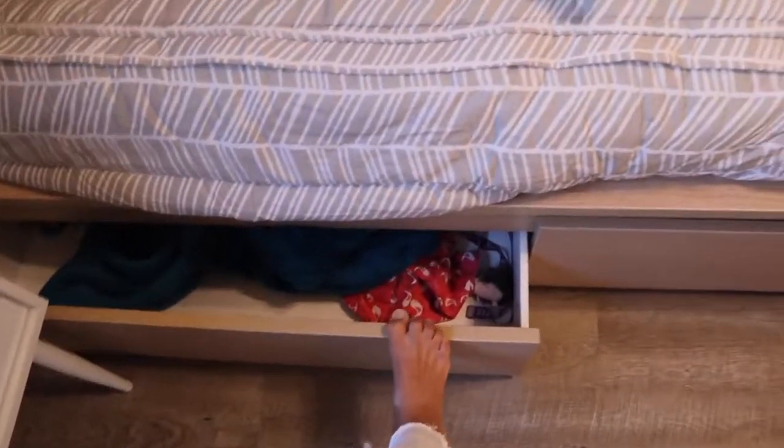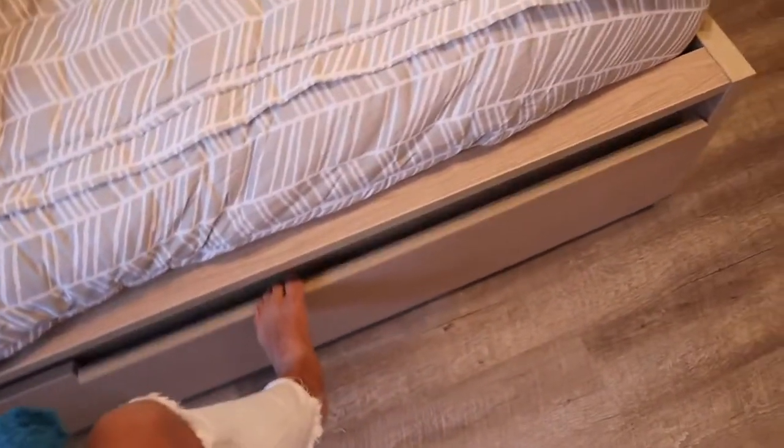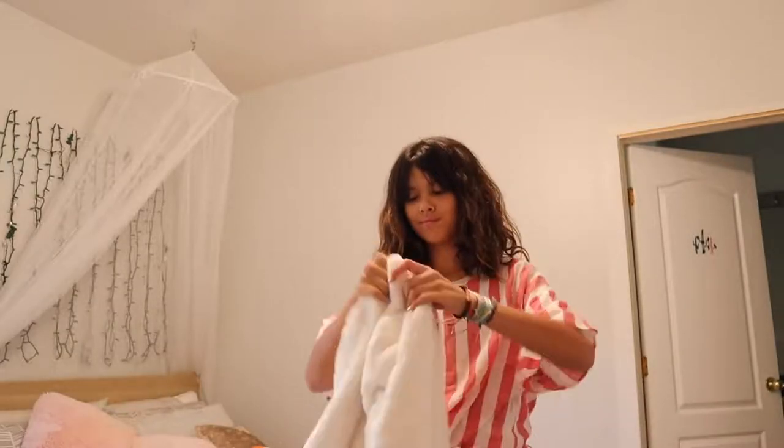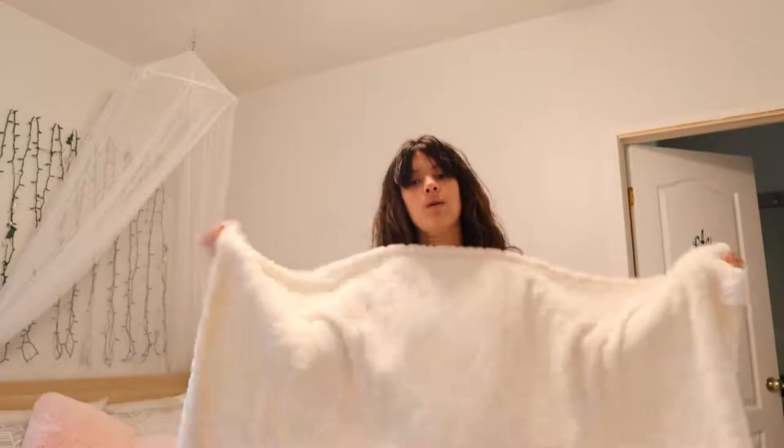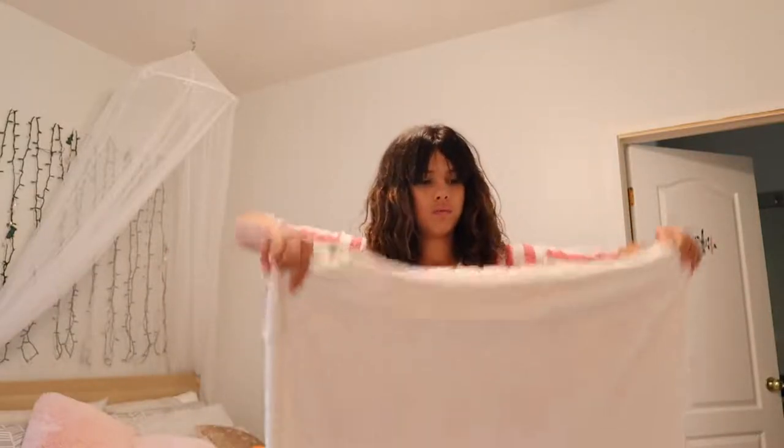JK, I'll clean that up later, I promise. You know what? Sometimes you just gotta shove things in. Oh, that's mine. Oh, this is gonna be hard. Goodbye. So this blanket normally goes right here, but we're gonna put it away in storage. Just kidding. I'm gonna keep it out because I'm in love with blankets, even though it's so hot where we live. Actually, it's getting colder, which I love.